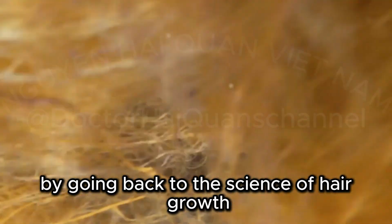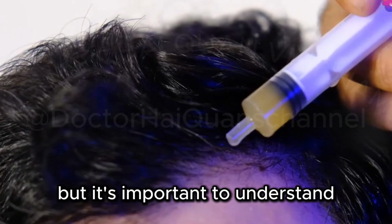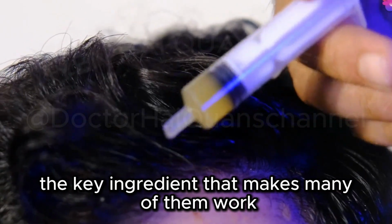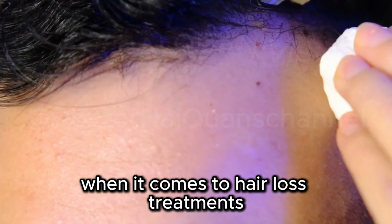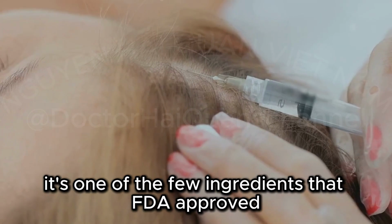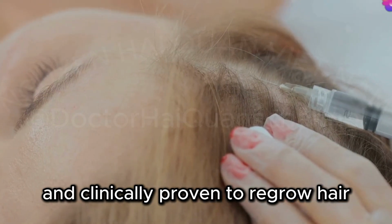Let's end this by going back to the science of hair growth. We've talked a lot about different products, but it's important to understand the key ingredient that makes many of them work, minoxidil. Minoxidil is the real deal when it comes to hair loss treatments. It's one of the few ingredients that's FDA approved and clinically proven to regrow hair.